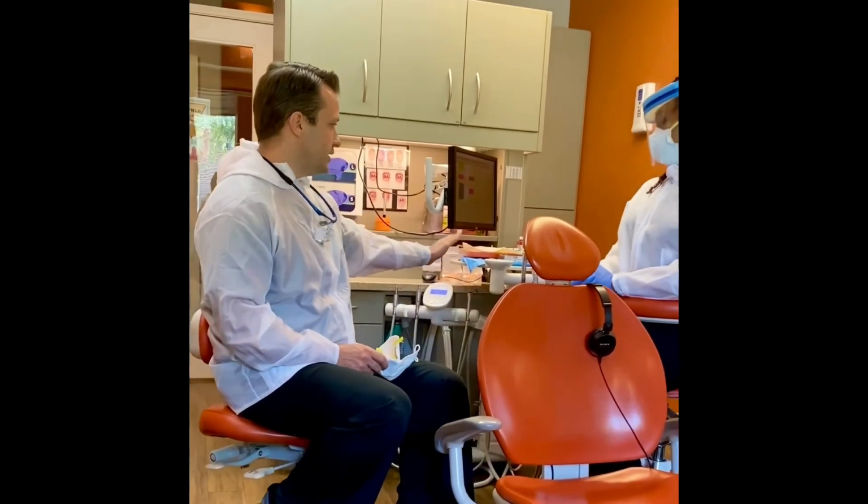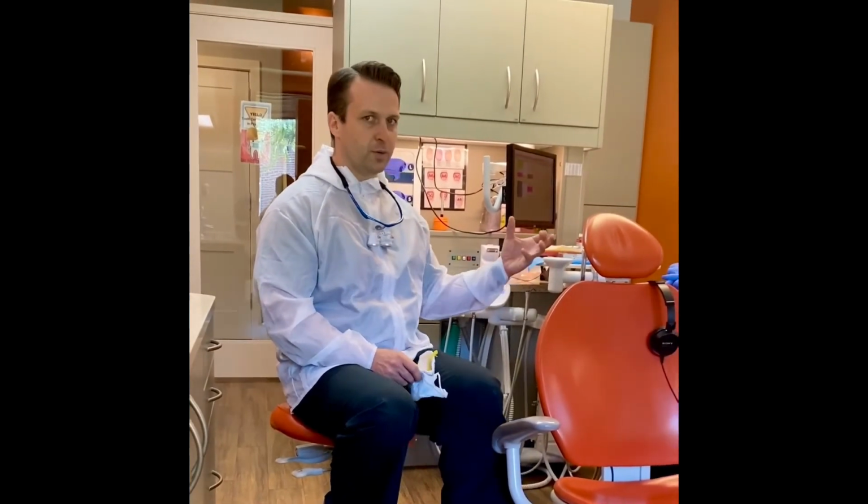You will notice additional barriers around the room, plastic barriers covering and protecting everything. We use an IsoDry, which is an extra oral suction device to, again, reduce the aerosols created during the procedure. After each procedure, we will be completely sanitizing and disinfecting the room between patients, so there's going to be a little bit more time between patients to follow all of the CDC and OSHA guidelines.